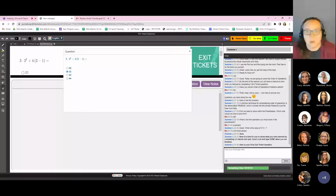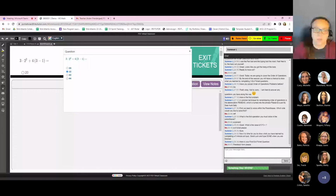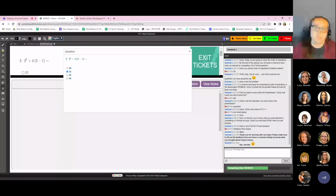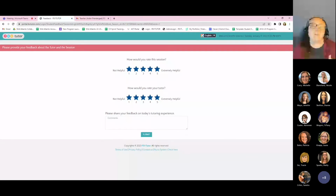And then to close out the session, students always get the opportunity to fill out a feedback form. And so these feedback forms provide students with the chance to let us know how they think the session went. And so the first question students are asked on the feedback form is to rate the session itself, 1 to 5 stars, then rate their tutor 1 to 5 stars, and then give us any comments or feedback.